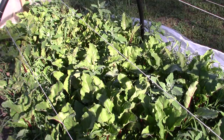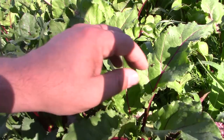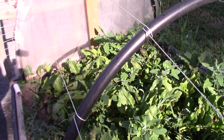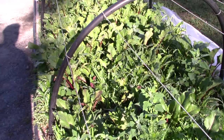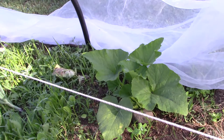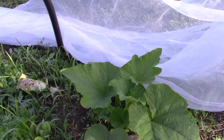But the beets that are in here look like they're doing quite well. I'm going to have to go through here and weed everything again, but despite all the weeds, we should still get a good harvest of beets. This bed will definitely be covered next year, so probably going to grow the broccoli and cauliflower in this bed next year. And then the pumpkin plant has definitely survived the frost damage. He took quite a good hit from the late frost that we had, so good to see that he survived.